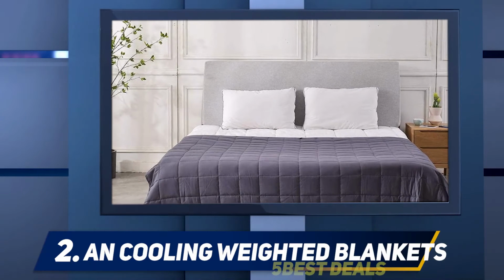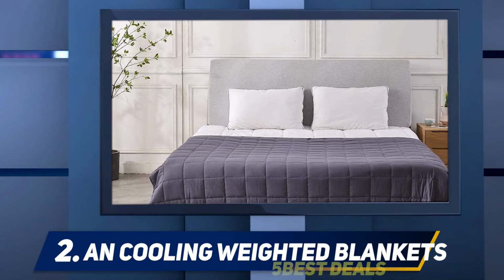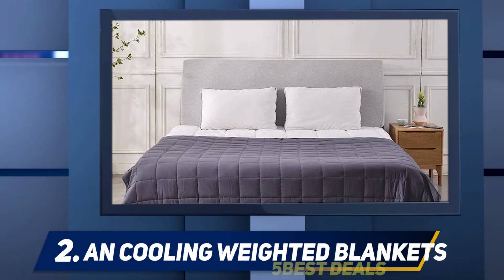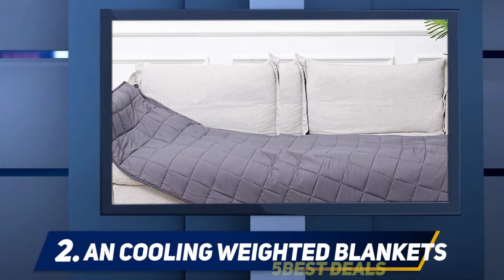Coming in at number 2, Cooling Weighted Blankets. I have wanted and needed a weighted blanket for years. I had 2 reservations. I'm hot-natured, and I didn't want to spend a whole lot on a blanket, begins one customer, summing up many reviewers' initial hesitations about weighted blankets, but then they found this affordable and cooling pick from in-home.